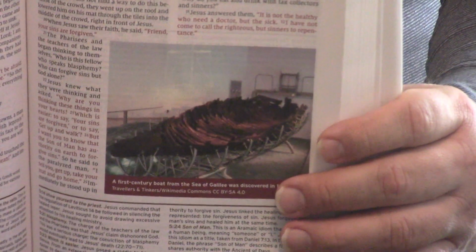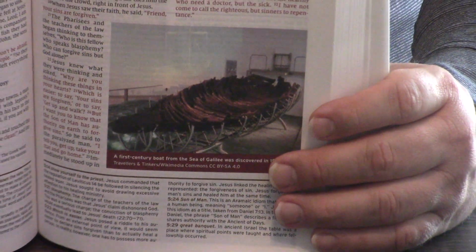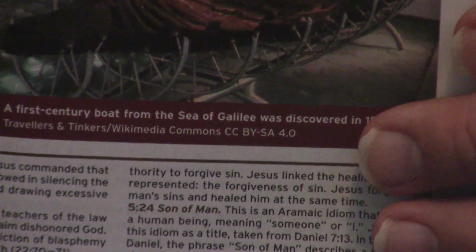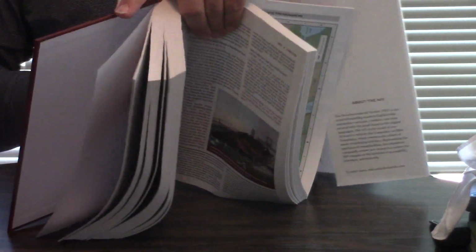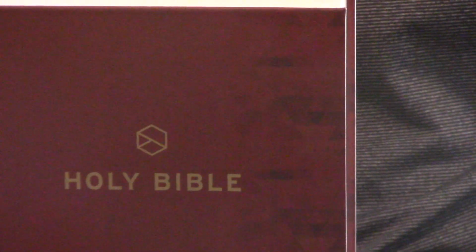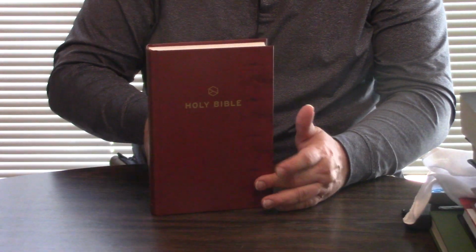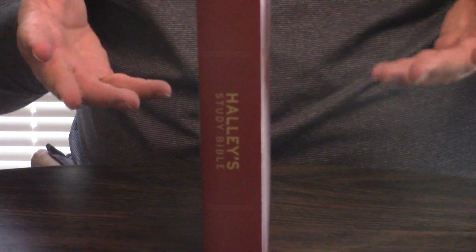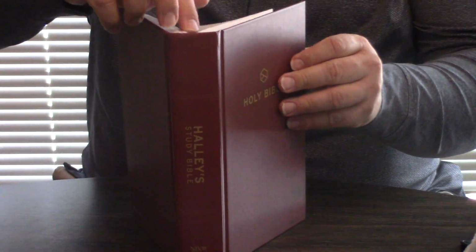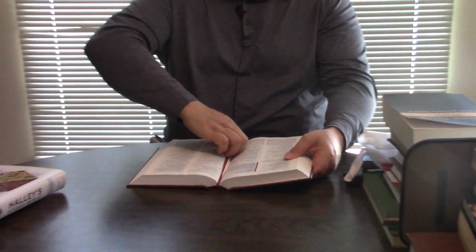So just some really good stuff. It does have red letter, in Smith's own, great print. It has a lot of good things going for it here. Here's what it looks like without the slip cover, kind of unique, an orangey red. It's a basic size, probably somewhere along the lines of a Ryrie Study Bible or an Open Study Bible. Let's pull this ribbon marker out and see what we're looking at here.